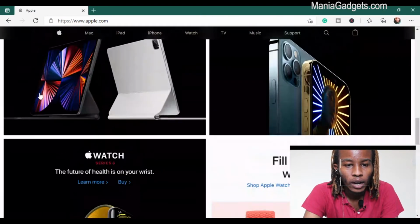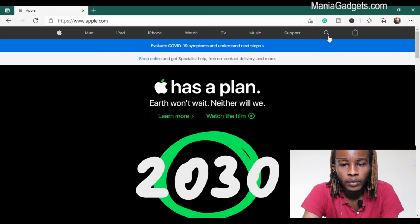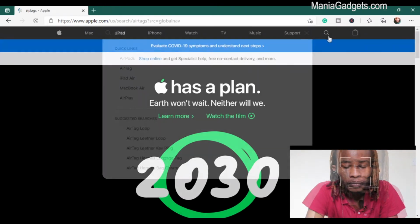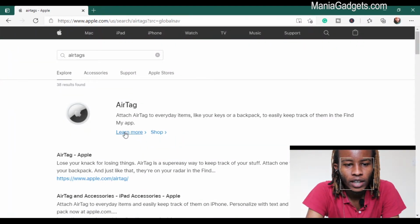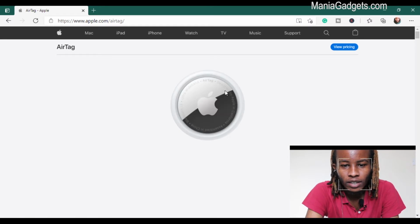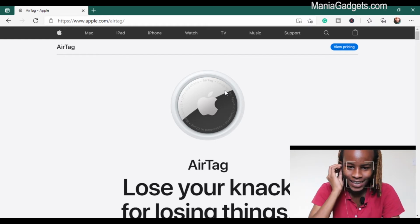But I wanted us to look at the AirTags, which I don't seem to find. Let me, yeah, AirTags. Is it AirTags or AirTag? The Apple website is crazy, because wow, this website is super loaded with amazing graphics. Sometimes if you don't have a good internet connection, hey, the Apple website is crazy.